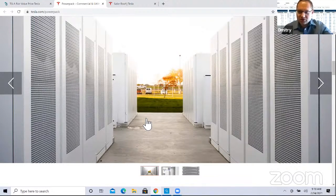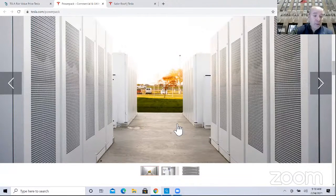The way you store the energy, the way you distribute it. So supposedly, who are the big customers for this, like big utility companies? I think utility companies probably, really wealthy homeowners, but yeah.